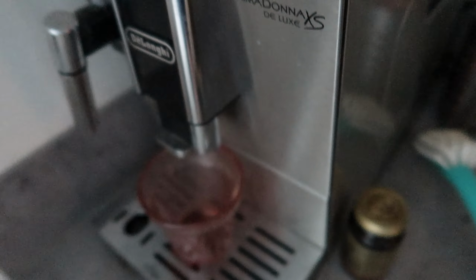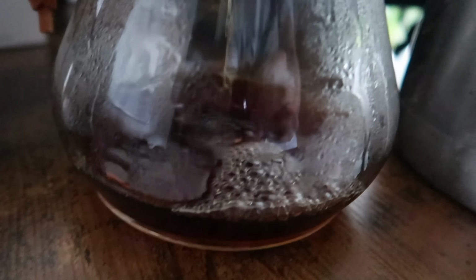I have an expensive machine, but that's how I make my coffee now. I like to do that myself, a little barista action over here. I don't know how to do it because this coffee is actually gonna be whack. And I personally like strong coffee.